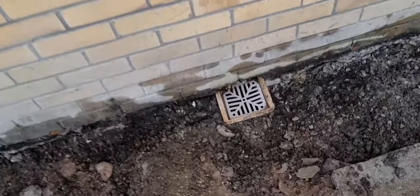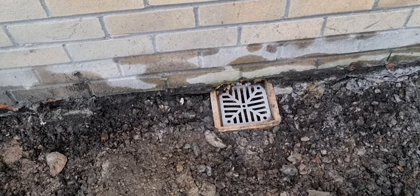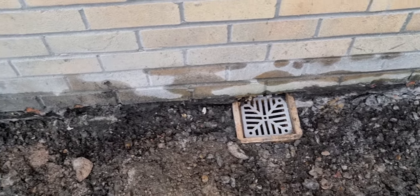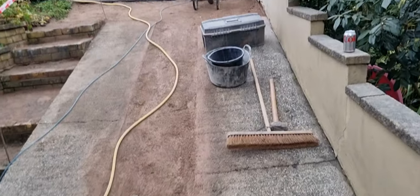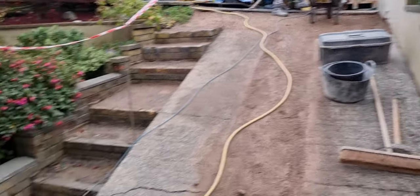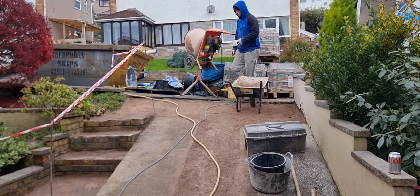We've done this garage conversion and then they've built over that, which is absolutely disgusting, isn't it? They've built over that, so we're just going to work with it. We're going to connect into that and put some eco drains there, so that when all the water comes down there, it'll go into the drainage system. Brad's up there putting a mix on, so we'll show you some more in a minute.